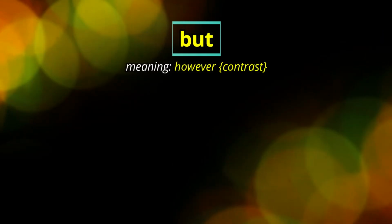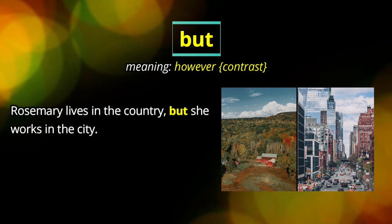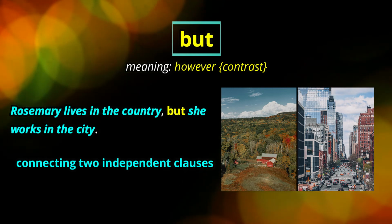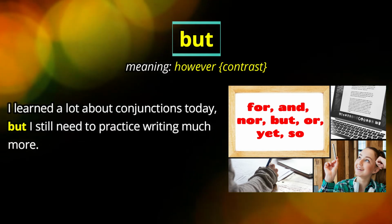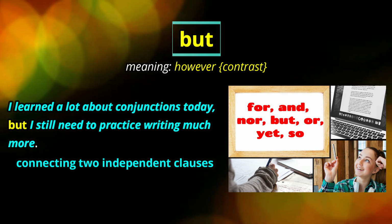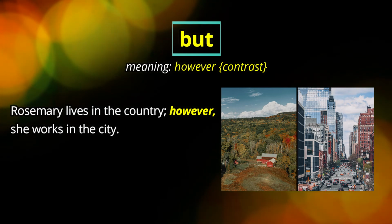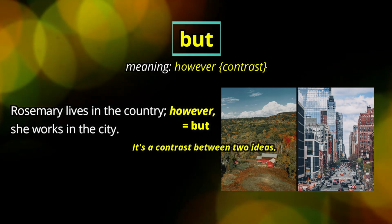The next one we'll look at is but, which is always contrasting something. It means however. All right, so for example, in the first one, we have Rosemary lives in the country, but she works in the city. Here we're connecting two independent clauses, okay, with but. And in the next example, I learned a lot about conjunctions today, but I still need to practice writing much more. All right, we're doing the same thing here. We're connecting two independent clauses. Okay, and just remember, you can substitute however in here, and it still works. Let's try one. Rosemary lives in the country, however, she works in the city. Okay? That's really what but means. It's a contrast between the two ideas. Okay? All right.